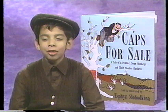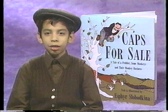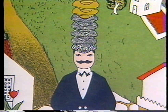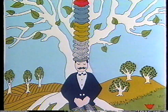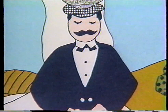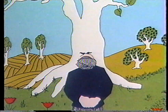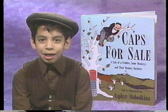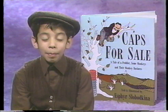Caps for sale! Caps for sale! That's the name of the book that I just read. Hi, my name is Vincent Sierra, and this book is terrific. It's about a man who sells caps and carries them on his head. He's a funny little guy. He walks around town slowly so they don't fall off his head. One morning, he can't sell any of his caps. So he decides to take a nap alongside a great big tree. When he wakes up, the caps are gone. There's some mysterious monkey business in this story. And the pictures are marvelous. I like this book because it teaches you not to fall asleep on the job. So put on your cap and pick it up at your local library.